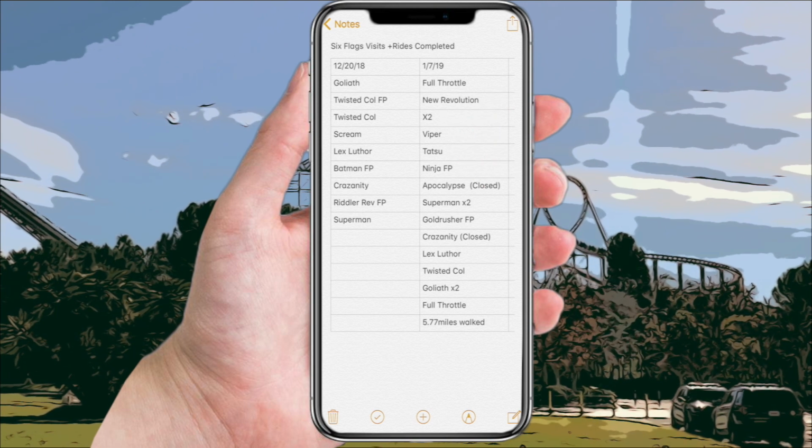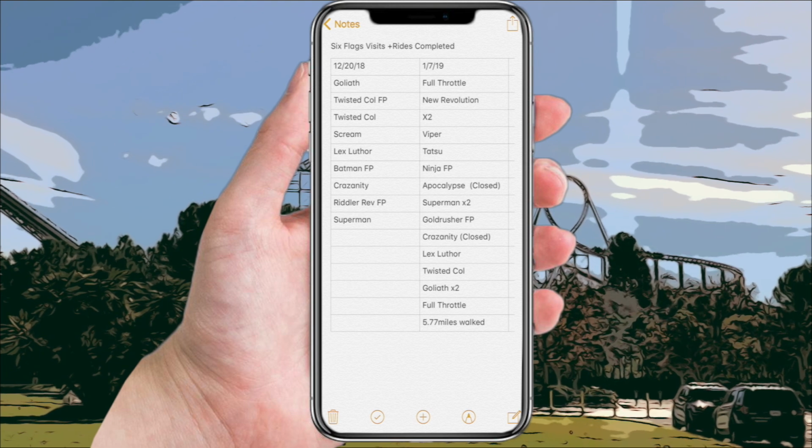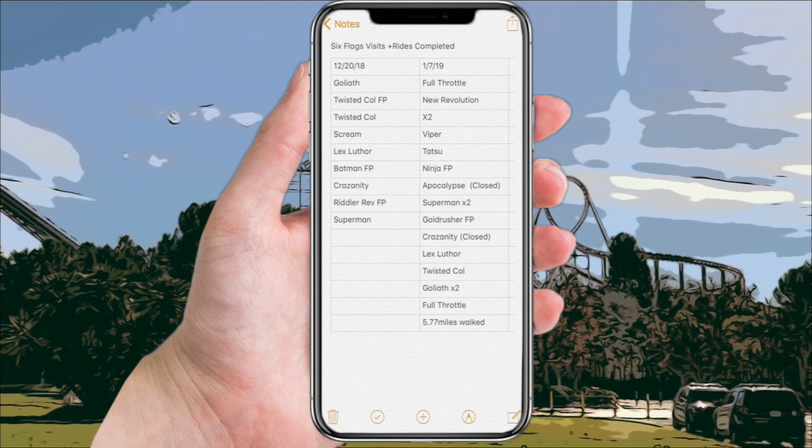Now for Ninja I used the Flash Pass. Now I was booking Flash Passes for all these rides, and I only put Flash Pass on the ones that actually checked for it. This is just so I could use the exits. Remember, they're much faster to get you on the platform to get on the ride. But the ones where you see FP here on January 7th are the ones where they actually checked it.